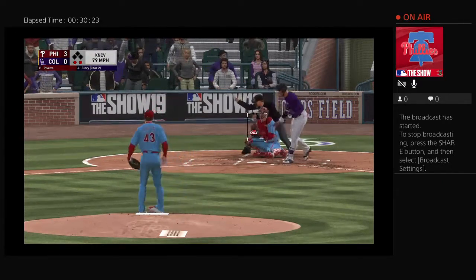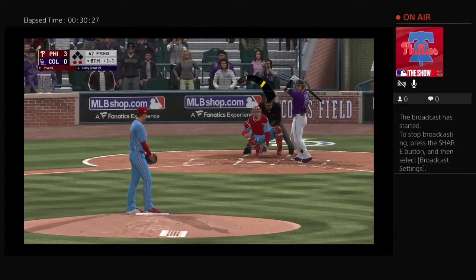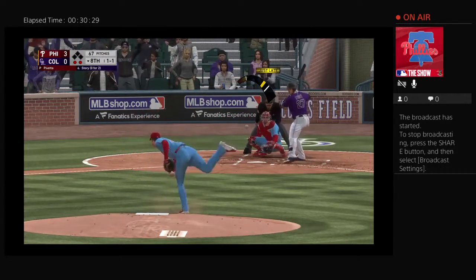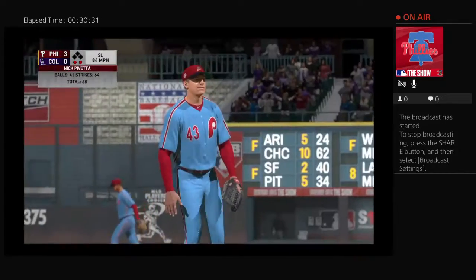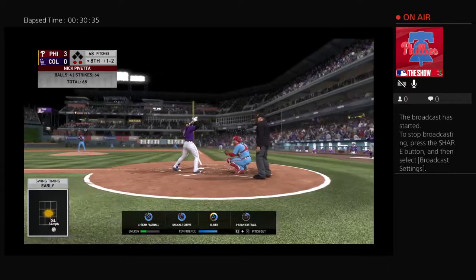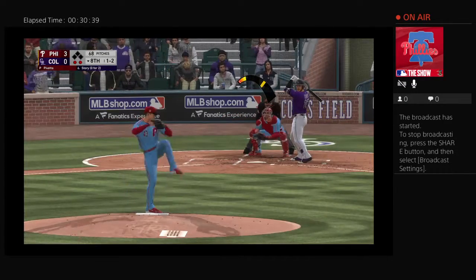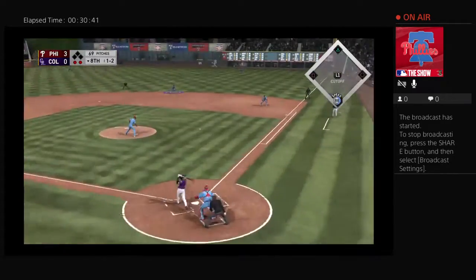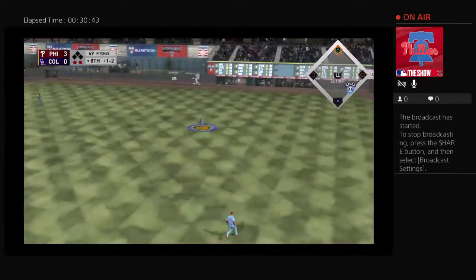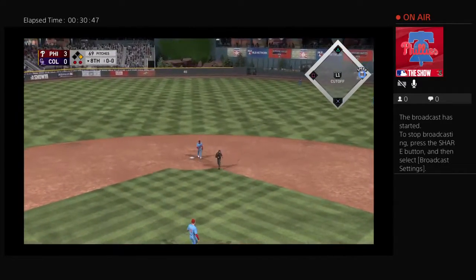Yeah, that looked like a strike, but let me tell you, when you're staring at a big 0 in the hit column, getting a call like that to go your way can feel like a big victory. 1-2 now. Hard hit ball to second. Base hit, and the perfect game comes to an end here in the 8th.